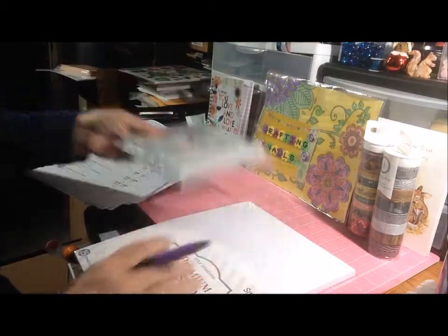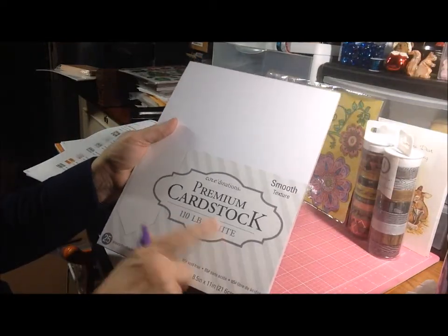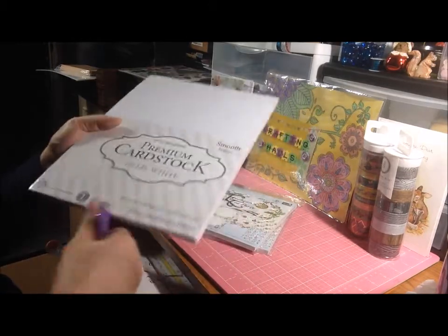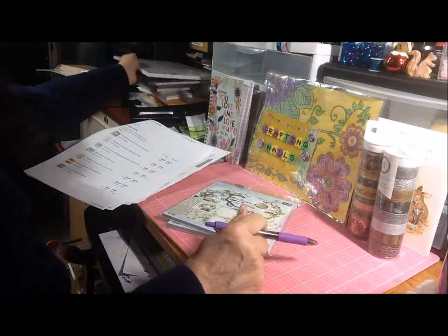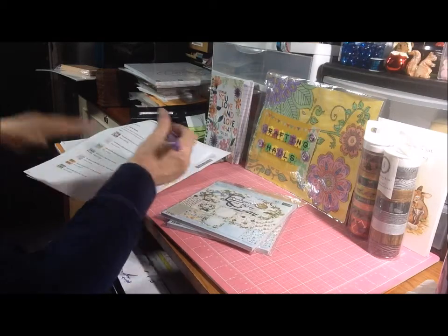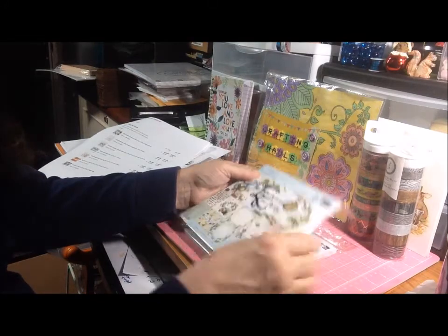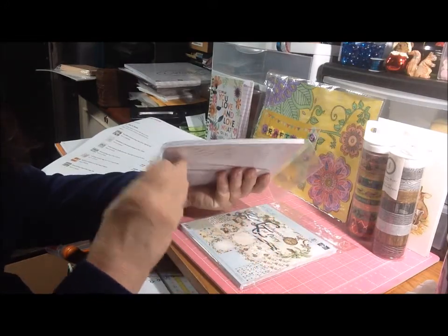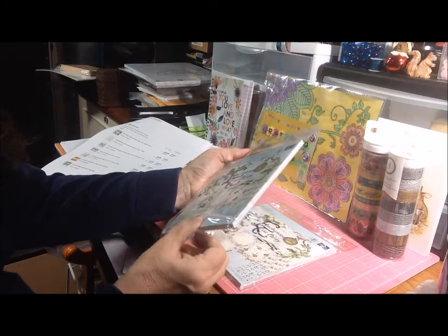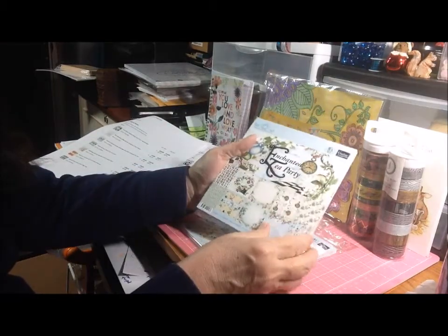Now this one, let me do this first. I just got a pack of 110-pound Coordinations premium cardstock. I do have some other 110-pound good stuff, but I bought that also. That was $2.49, regularly $4.99. Now this one is by Couture Creations. It's a double-sided paper pad, 6x6. It's called Enchanted Tea Party. I got two of them, and they were $4.74 each because I fell in love with it.